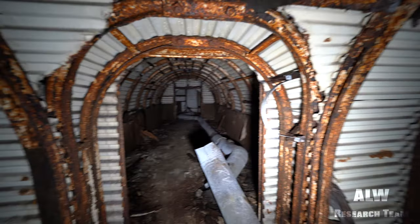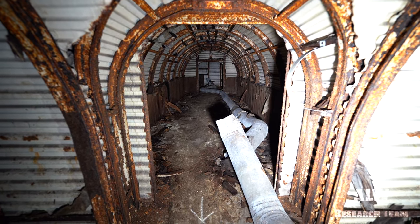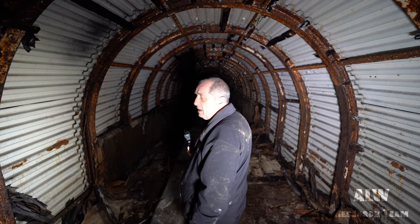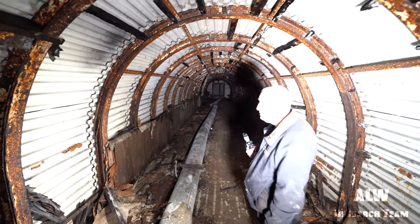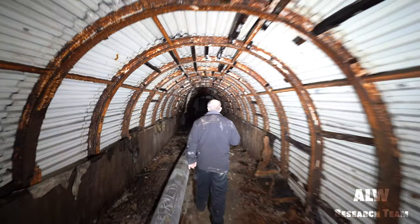So we've got another cross section there. I don't think they would have needed heating down here, just ventilation. Because as you can feel now, it's fairly warm. They stay a constant temperature underground. Yes. And then once you get a few bodies down here, and some equipment maybe, old valve sets giving off heat, you only need the cold. So you wouldn't need heating, you just need fresh air.